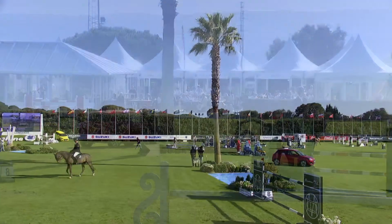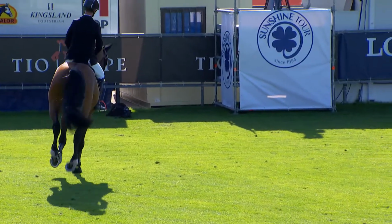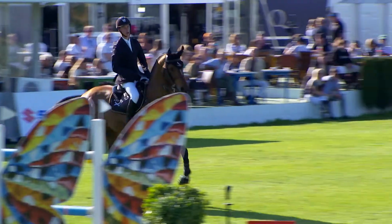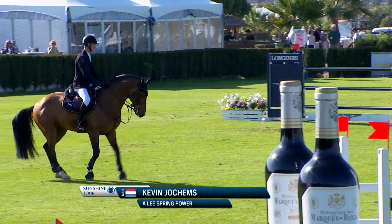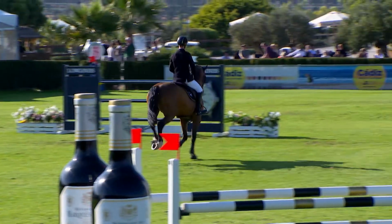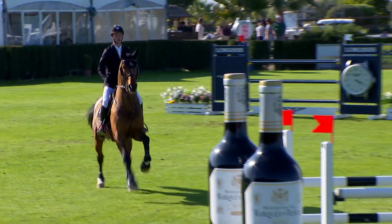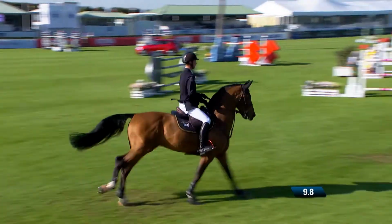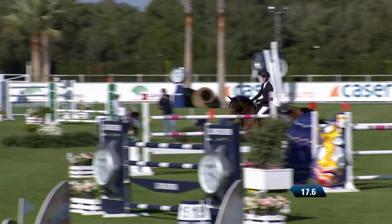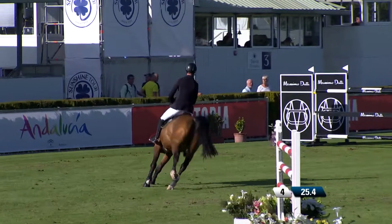Now, next in the ring for the Netherlands, we have Kevin Jochems. Kevin is riding Elise Spring Power, a 13-year-old by Argentinus. This horse was previously ridden by Johnny Pals and was prolific over 1m45 and 1m40. In 2016 and 2017, and last year, he was ridden by Charlotte Verhagen, and since January he's been with Kevin Jochems.